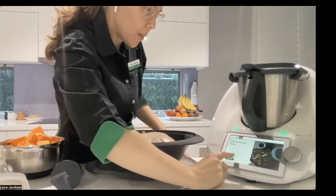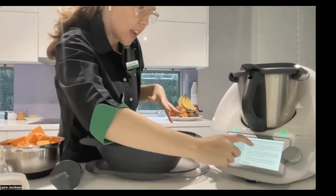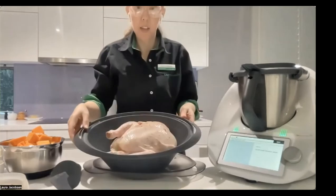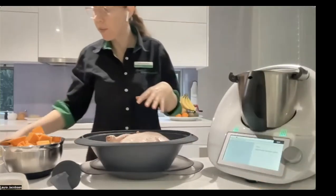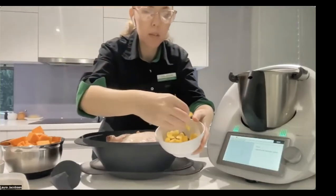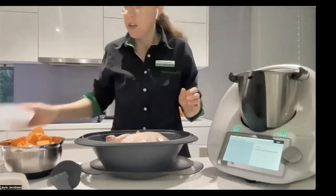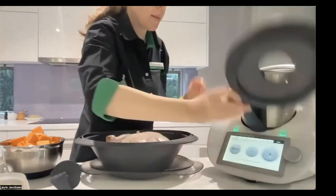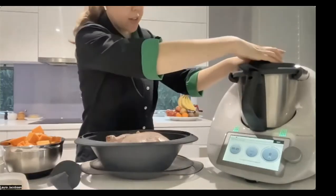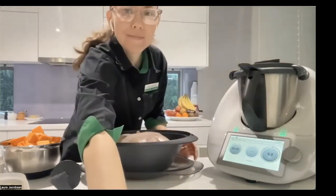Yeah, and basically we're going to start with a rub. So the chicken's in the aroma dish ready, and we're going to add in the lemon zest and some herbs. I've just used a veggie peeler to get the lemon zest off the lemon. And we press next, and we put the lid on. We're going to blend that on speed 9 for 20 seconds.